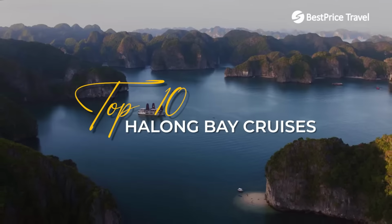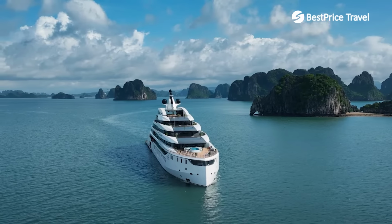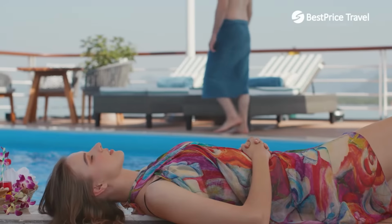Hey travelers, planning a trip to Halong Bay? With so many cruise options, it can be hard to choose. Here are the top 10 best Halong Bay cruises to help you out. Let's dive in.